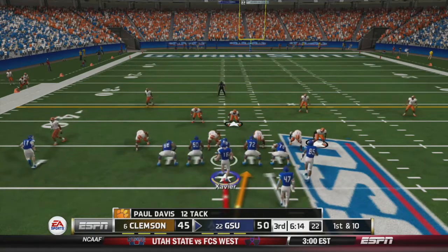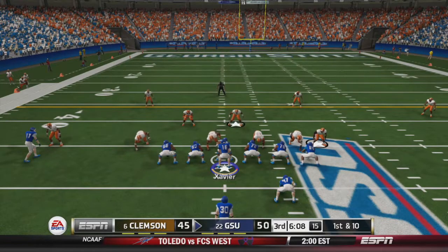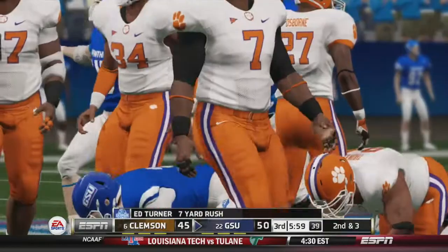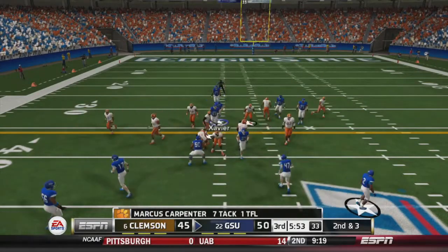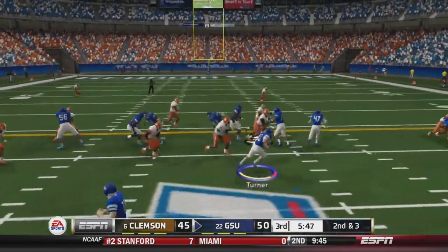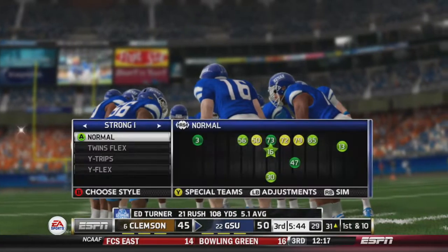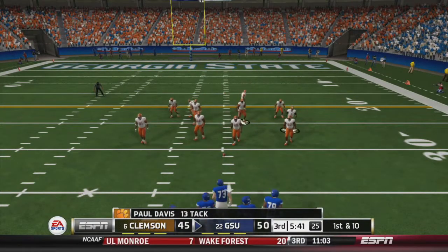We've got a first and 10. Ball on the 46. The Tigers running back left the game earlier with that injury, and now it's unlikely, they tell us, that he's going to be able to return today. After a decent pickup, he gets another carry. Brought down at the 31. From the 31-yard line. First down.